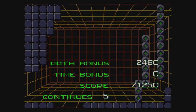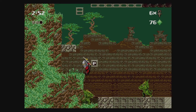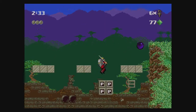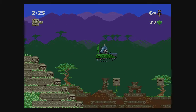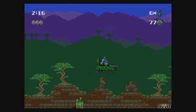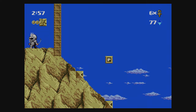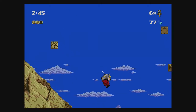Huh, got a bunch of points for a path bonus. Ooh, let's take the... I was going to say, let's take the wall climber, but I wasn't able to keep it. And this guy... I know a lot of persons that play this game don't like the tank commando guy. I like him because he gives you a little more forgiveness as far as landing on narrow platforms.